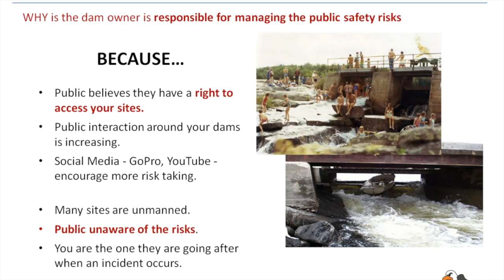Why are you responsible for managing your public safety risks? There's two items here that are really important on this. I'm going to go through a list, but first of all, the public believes they have a right to access your site. That's incredibly important. Not only do they believe they have the right to access your site, but their interaction at your sites is increasing. Just look at your sales of kayaks, canoes, paddle boards even, and then take a look at all the social media popping up with daredevils out there, and you'll find that the interaction around your dams is significantly increasing.